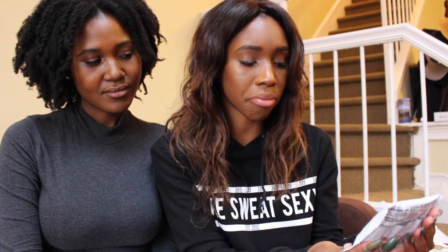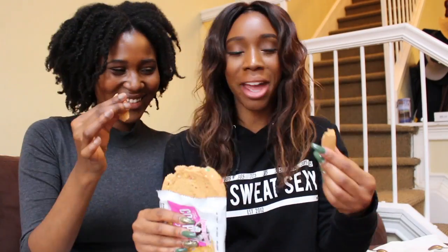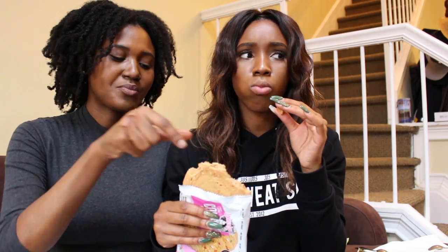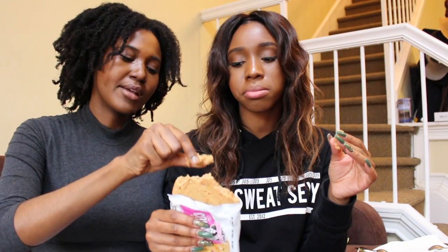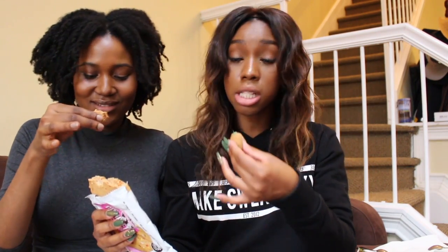Let's try this one. Protein cookie. So it's the Lenny and Larry's Complete Cookie. I've actually had this before. I've never tried the birthday cake flavor. Me neither, which sounds yummy. This one's really good. It's like if you needed some protein, but you also wanted some cake. That's like an 8.5. I'll give it a 9.